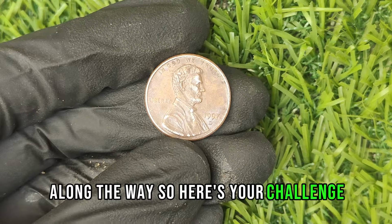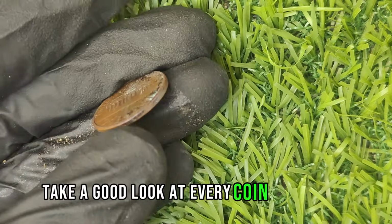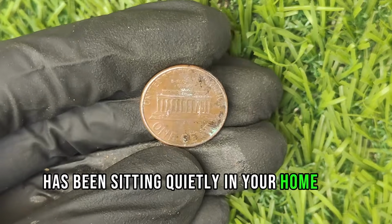So here's your challenge. Tonight, pull out that jar of pennies. Take a good look at every coin. Who knows? You might discover that your next chapter of wealth and abundance has been sitting quietly in your home all along.